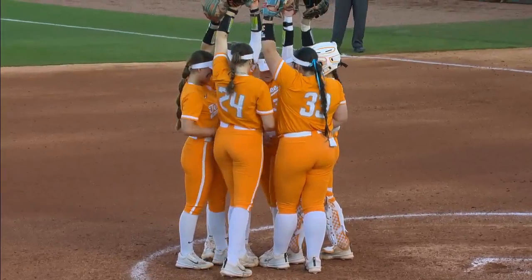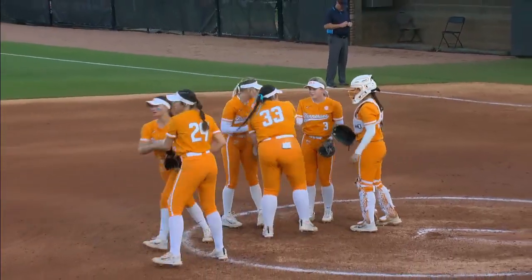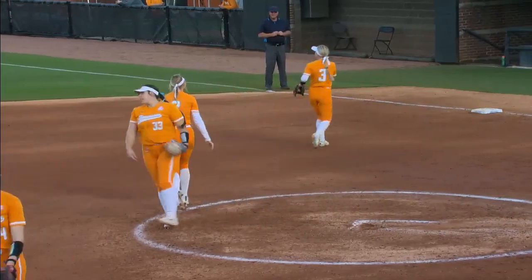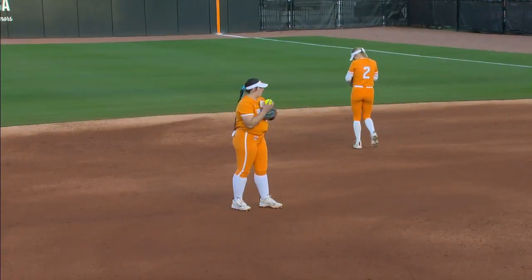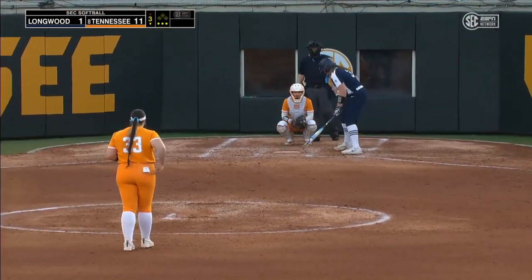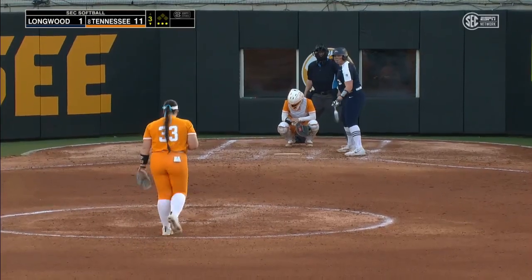Oozing a whole lot of confidence here at home this weekend. Second season now in Knoxville. Karen Wickley said when Gottschall came in, she had immediate synergy with this team, and now she's become a mainstay in the circle. One of the big leaders that Tennessee will rely on as the Lady Vols look to make a return trip to Oklahoma City and back to the Women's College World Series.